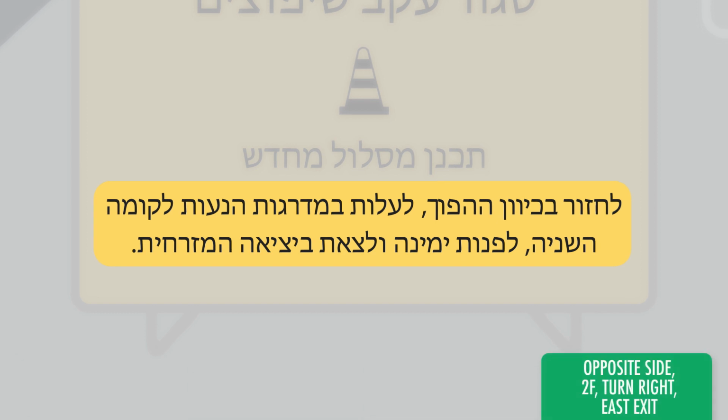If the sign tells you to go back in the opposite direction, take the escalators up to the second floor and to turn right and take the east exit.